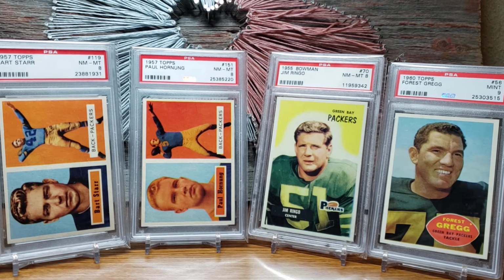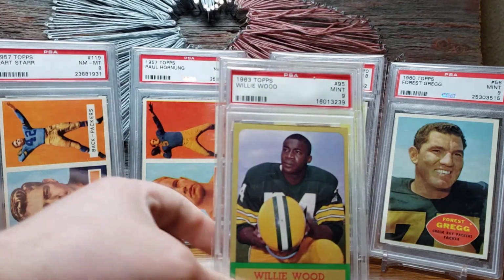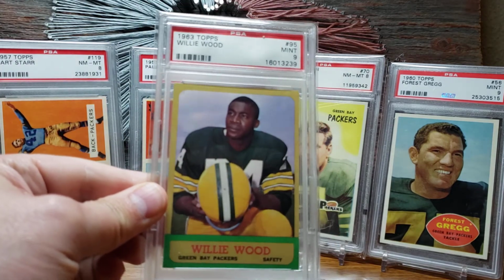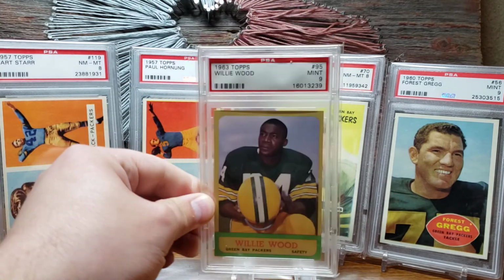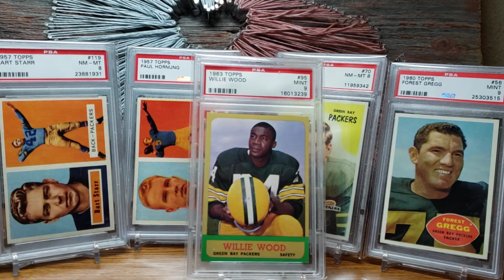And then I got one more here. This wasn't somebody who Vainisi drafted, but somebody who he signed as a free agent, because this guy was not drafted at all. And that's Willie Wood, who just passed away recently, but also an NFL Hall of Famer. Have this in a 9. Believe it's pop 16, 2 higher. So just looking at some of the names up here that Jack Vainisi had a part in drafting is just remarkable. So I hope you guys will all watch the draft.